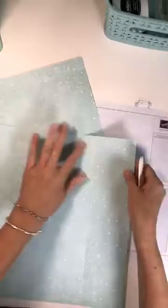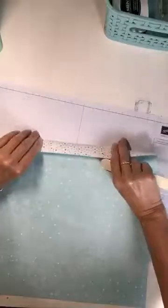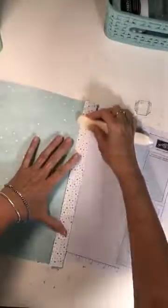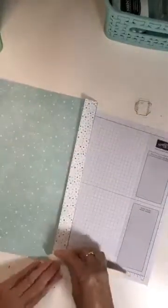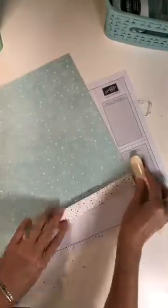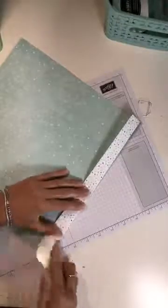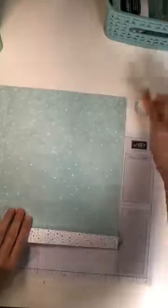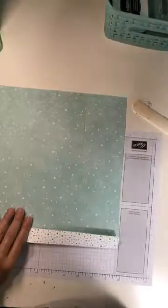And on that 1 inch scoring that we just did, I would like you to fold that in towards you. Okay, so this is going to be a pretty little bag with a border. Okay, use your bone folder and give that a good crease. And fold the second one down.